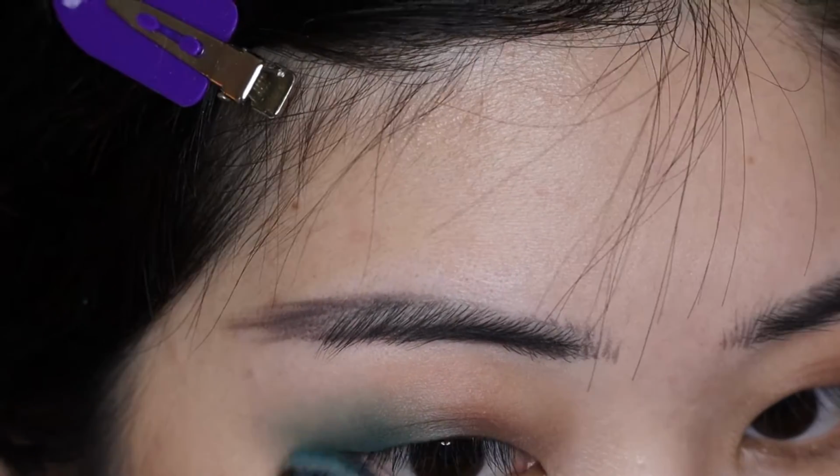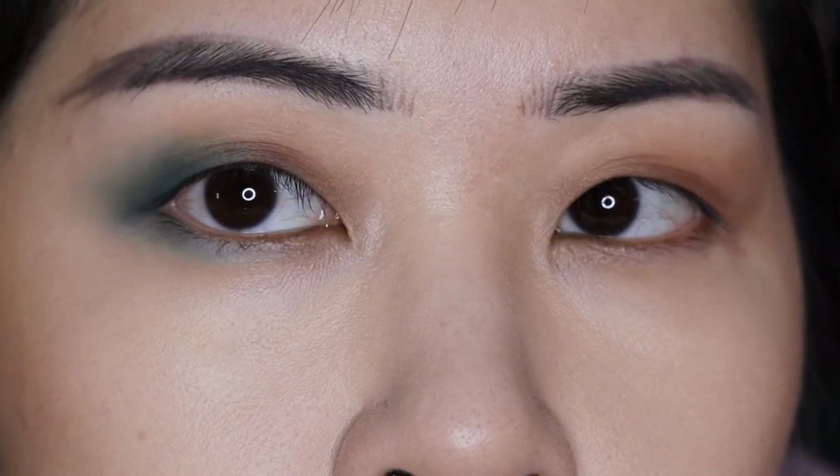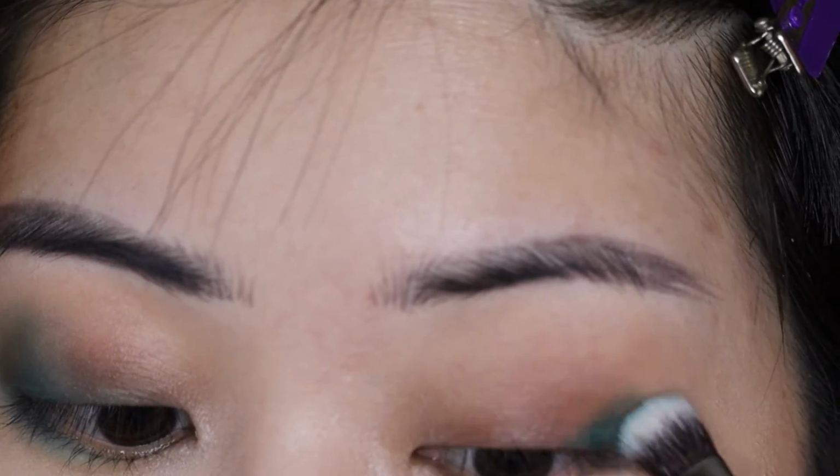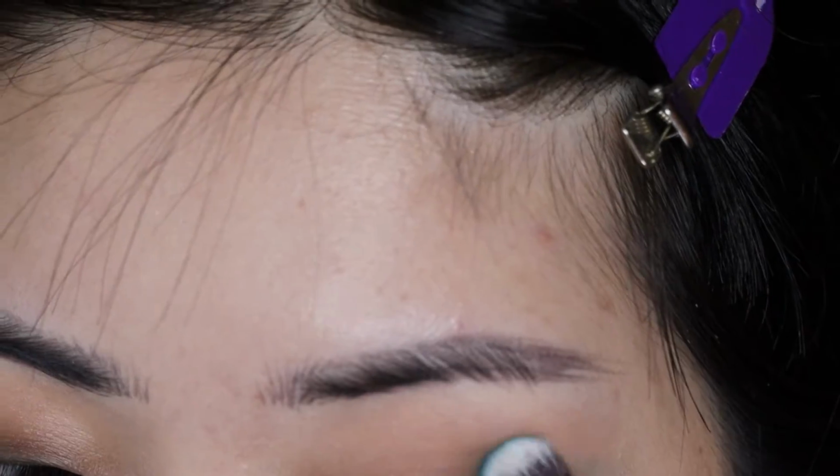I'm also gonna start putting this on my lower lash line, as you can see, just focusing it in the outer half of my lower lash line. And now I'm just gonna apply it to the other eye.